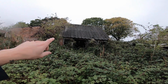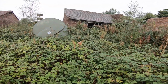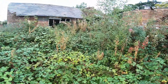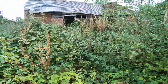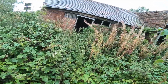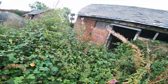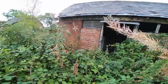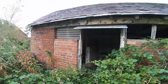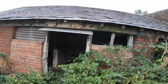From here you probably can't see it, but that looks just empty. It's probably just the same as these, but we'll make the effort to get over to these. Yeah, so that one there, oh, you can see it. Let me zoom in. That one there is just the same as the other two, really.